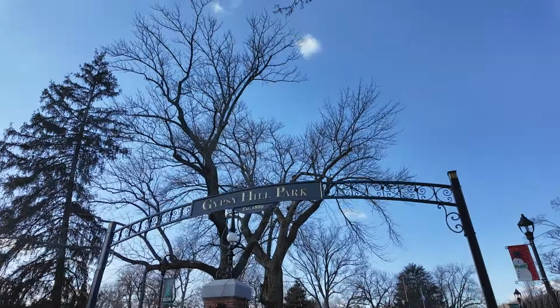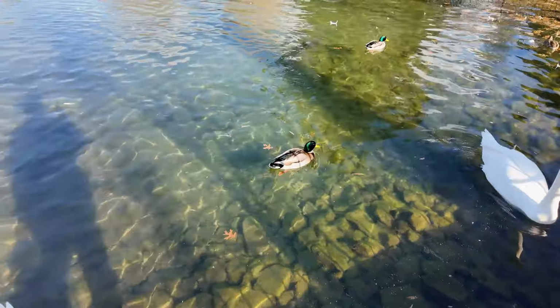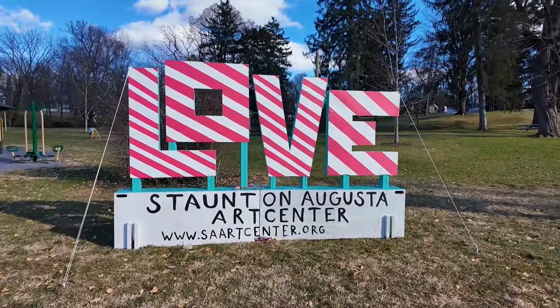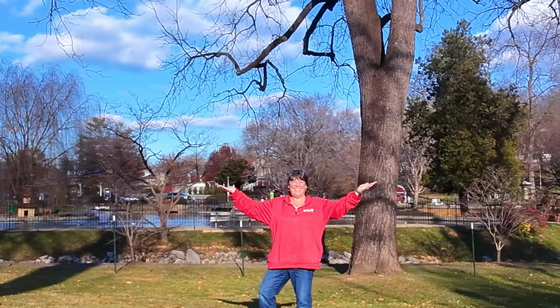So getting back to talking about the outdoors, if you love the outdoors, Staunton has you covered. I'm just walking around in Gypsy Hill Park. All the friends have come up to talk to me. See, this is the adventure you get to go on when you're with me. So right now I am at Gypsy Hill Park. Huge local favorite. It has walking trails. It has picnic spots.